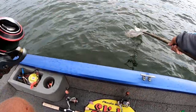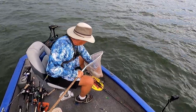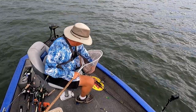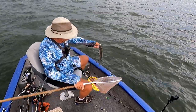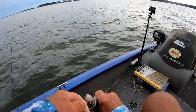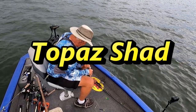Oh, Lord. Come back here, boy. A 2-pounder. Oh, my God. The big ones are moving in. The whoppers are moving in, folks. And they're killing that doggone Slab Happy lure, Blue Ice. Killing it.